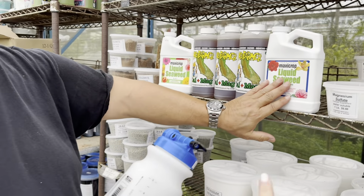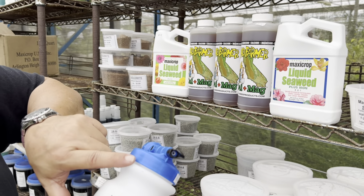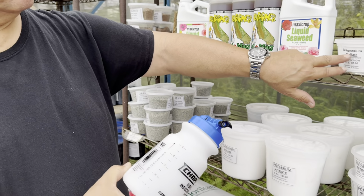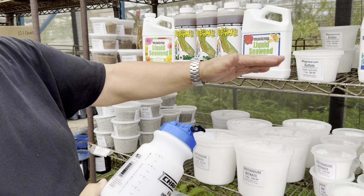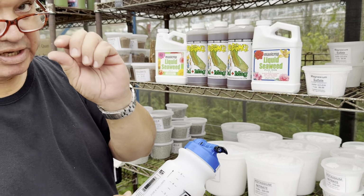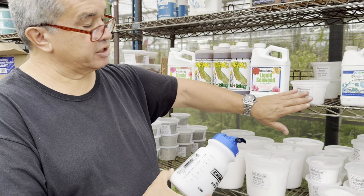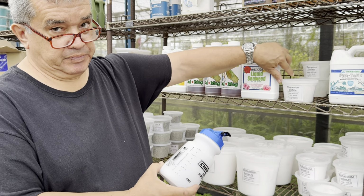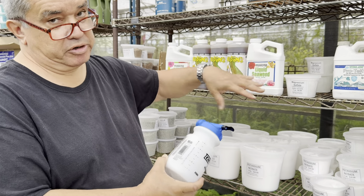If you're doing your liquid seaweed, it's a tablespoon, so you do 6 tablespoons. Yes. The Epsom salts, the magnesium sulfate, you do half of that. You do less when you're mixing it with the fertilizer. You do half of whatever fertilizer you're using. So a quarter teaspoon if you're using the magnesium sulfate again. If you're going to do it in the same gallon of water, you can do it separate. You can do it together.